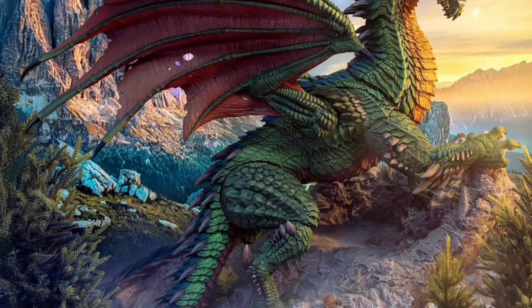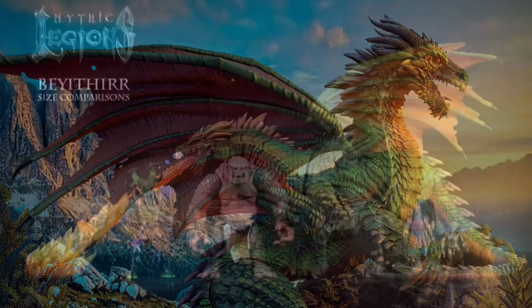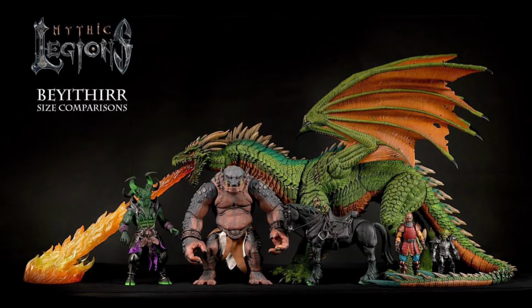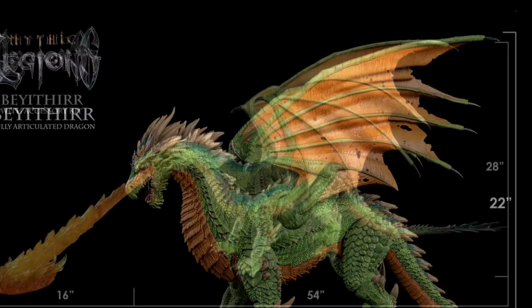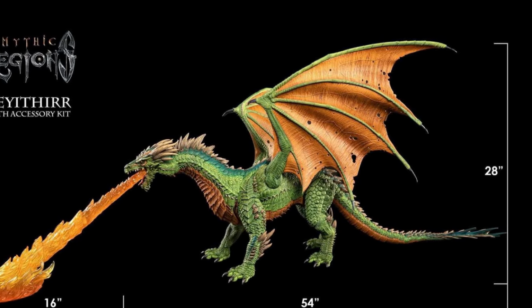Let's keep things in the fantasy realm because Mythic Legions announced this week an amazing looking giant dragon called Baether. Oh my gosh, this thing is huge. I have one of their ice trolls, and this dwarf stat. This is like 28 inches tall when the wings are up.